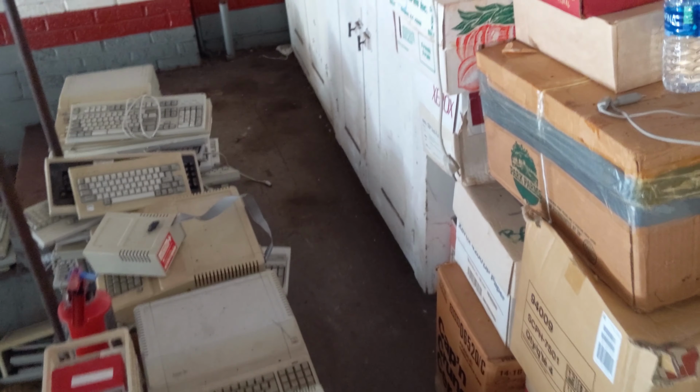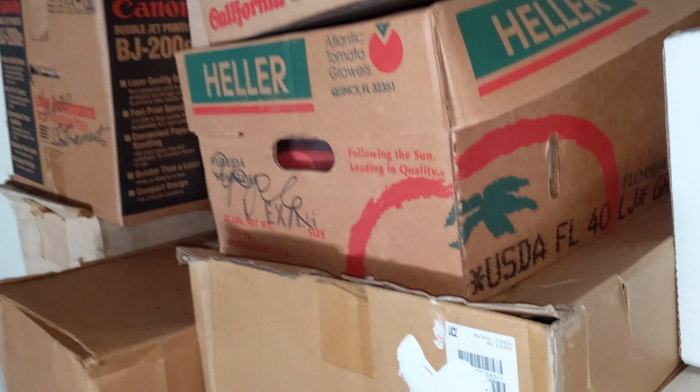A majority of it, and I hope to get through it, or some of it. That's a lot to go through over the winter this year, and see what we can find. See if we got any rare goodies in here, or run-of-the-mill stuff.